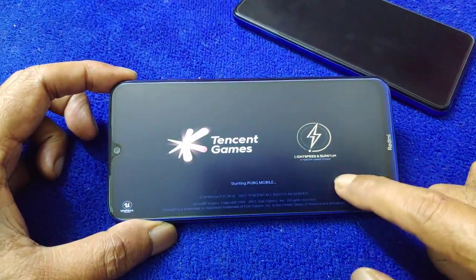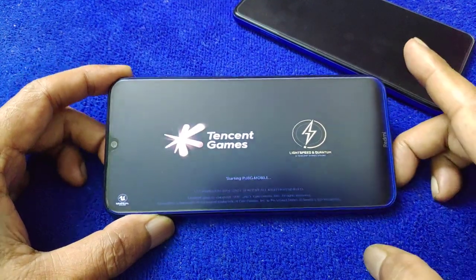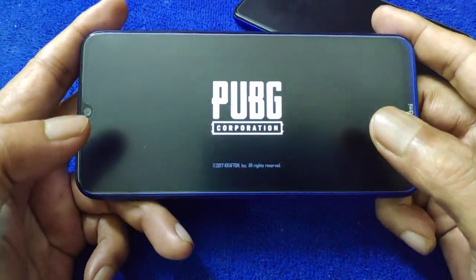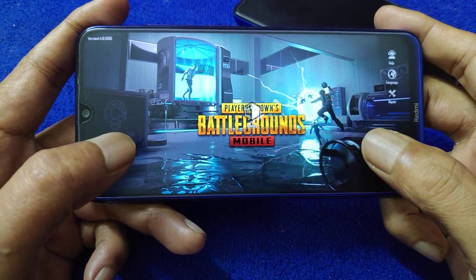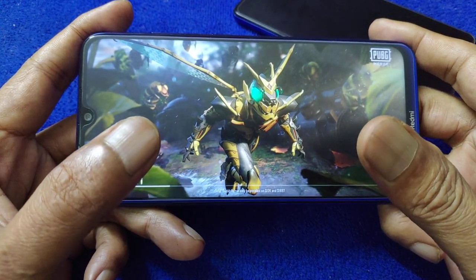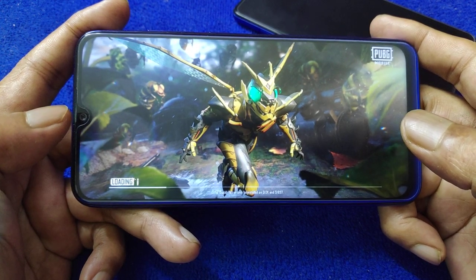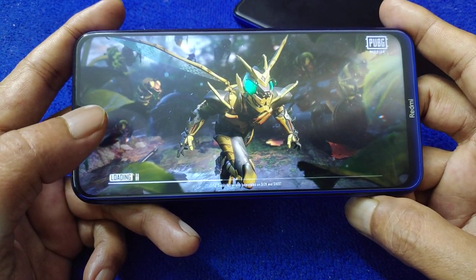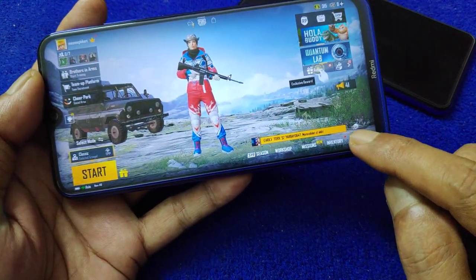This is the matte tempered glass. Gaming tempered glass. It's not very sticky, not saucy free also, just enough. So you don't have to use the finger glove. See, it's loading a bit, taking a time. Okay, let's see the setting.